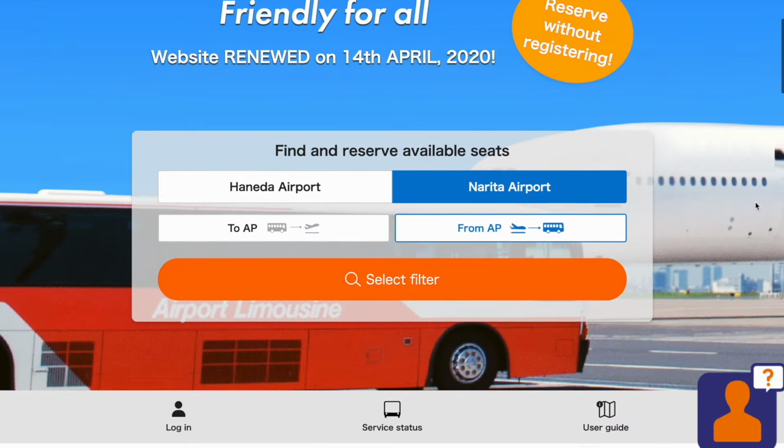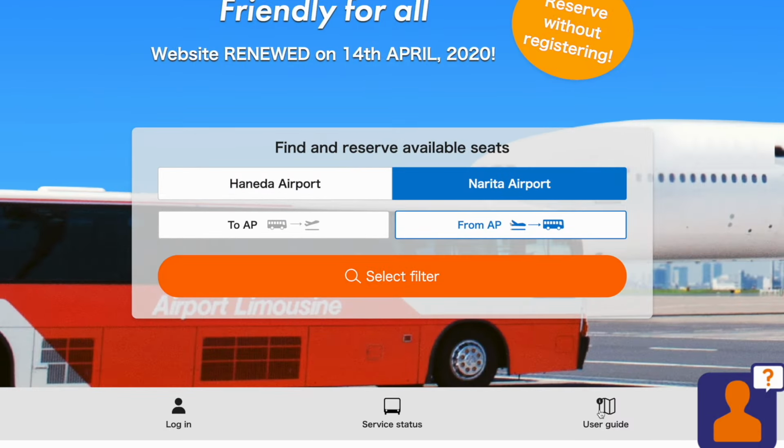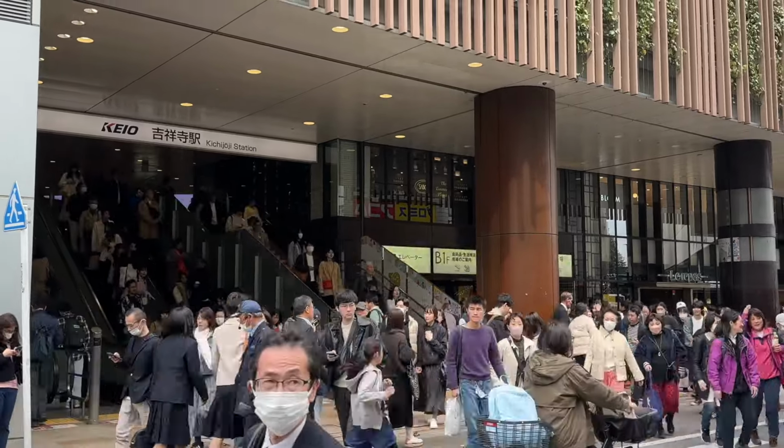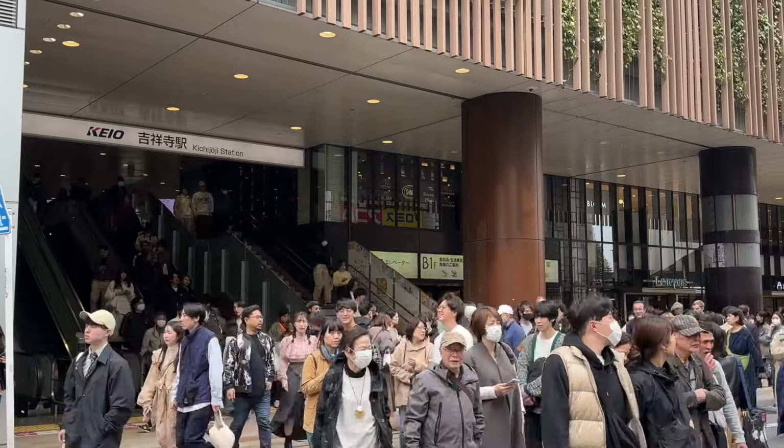If this is your first time coming to Japan, consider taking the Limousine Bus from the airport to near your accommodation. Taking multiple trains and navigating huge, very crowded train stations can be very stressful. But like taking the trains, taking the Limousine Bus may not take you directly to your accommodation. For that remaining distance, you can take a taxi or walk the rest of the way.